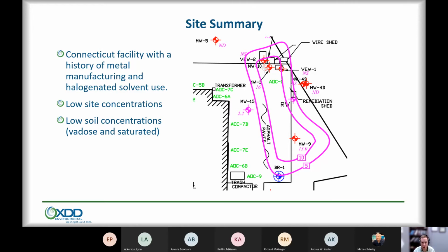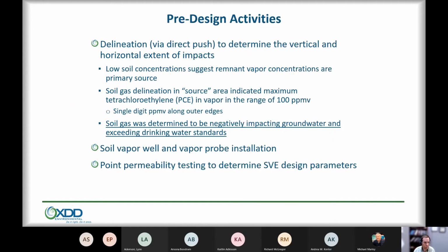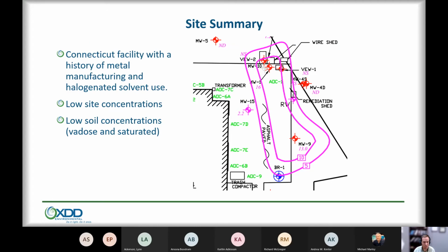One thing to note here is that this is a little bit misleading in that they don't have any sample locations up here, right? So this area here is the area where we found that we needed to treat based upon delineation. And that map, just so you know, was for PCE, which is essentially the primary contaminant of concern here.